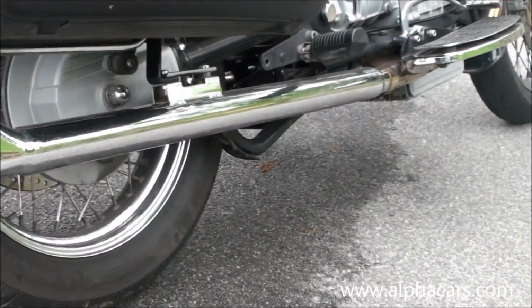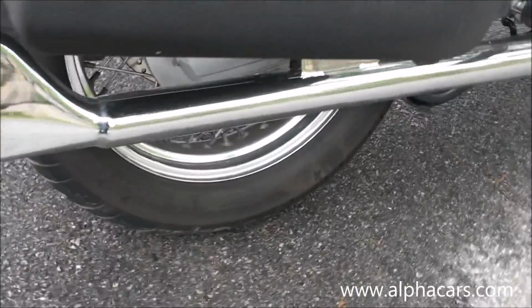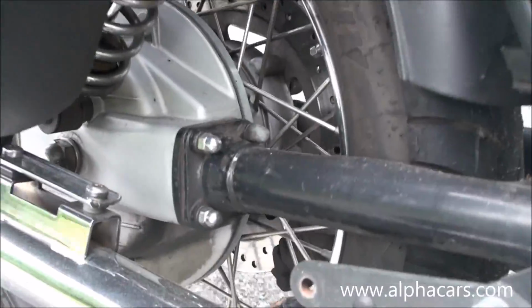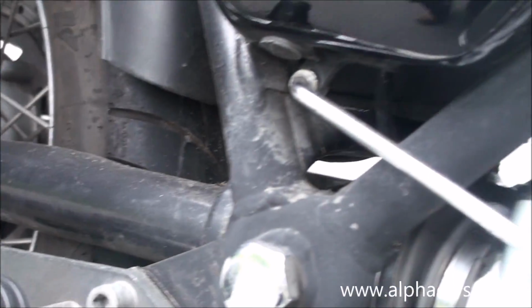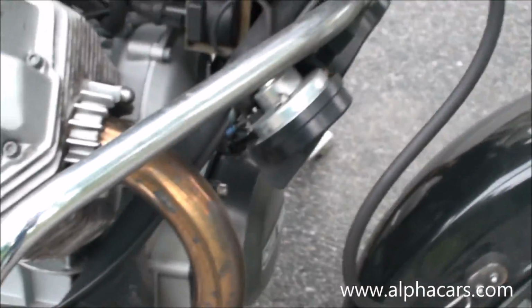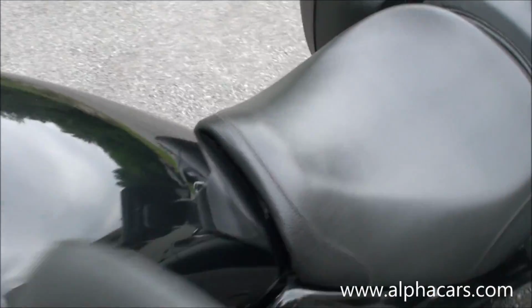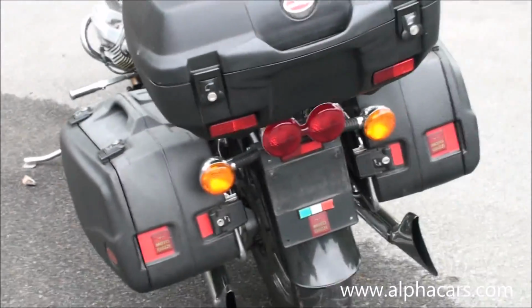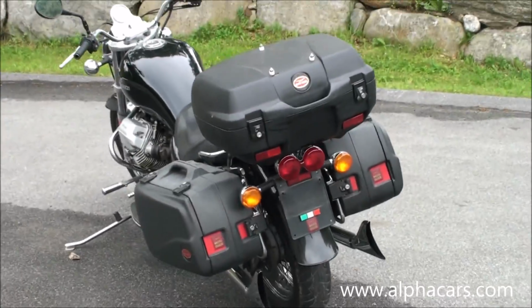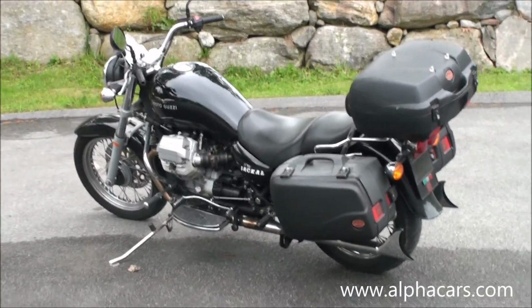It has a fishtail exhaust, again with beautiful fabrication work. You can see here. It's a shaft driven bike, as you can see. No oil leaks. And it's an absolute blast to drive. This is like getting into a Ferrari and taking it for the ride.